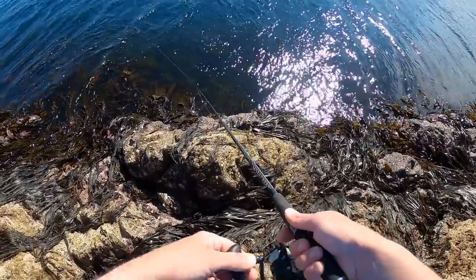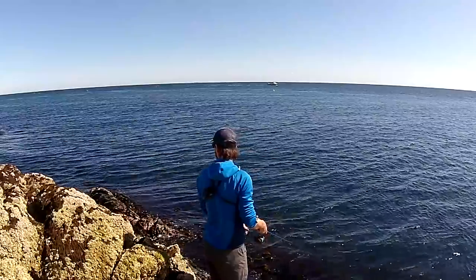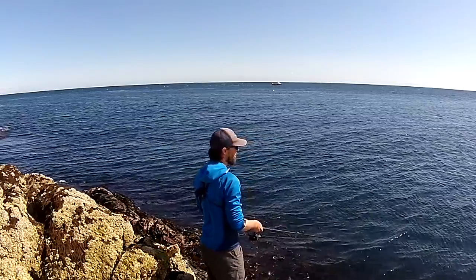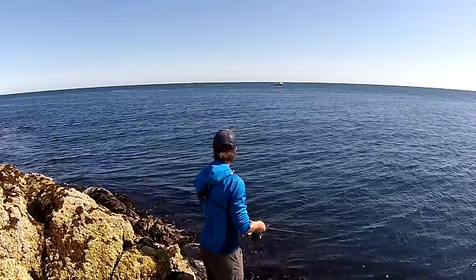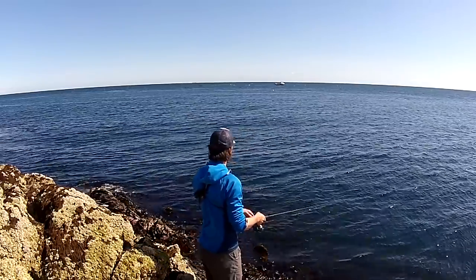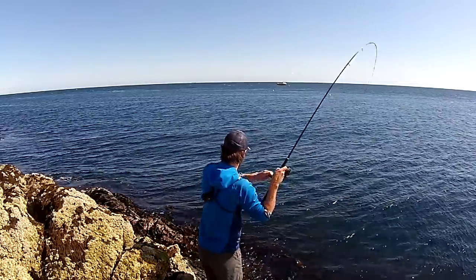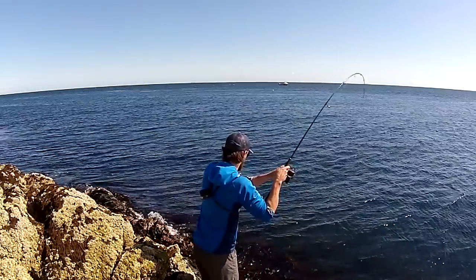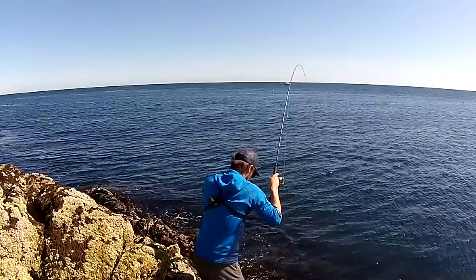Big seal still cruising around. Here's a big fella. Jesus. Definitely cast in the opposite direction. Oh yes, oh that was a good one. Took it on the retrieve. Oh, it's got himself buried in the kelp. Come on, there we go.